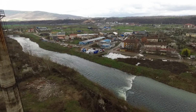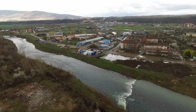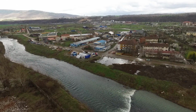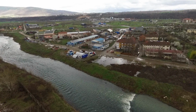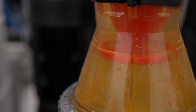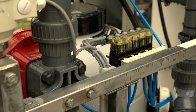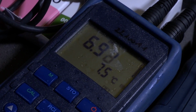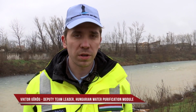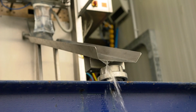There is no water for the hospital, so our task here is to purify water from the river and supply it to the local hospital. We had a meeting with the local sanitation and hygiene authority. They also took water samples. With their permission, we will start the operation and the water supply of the hospital.